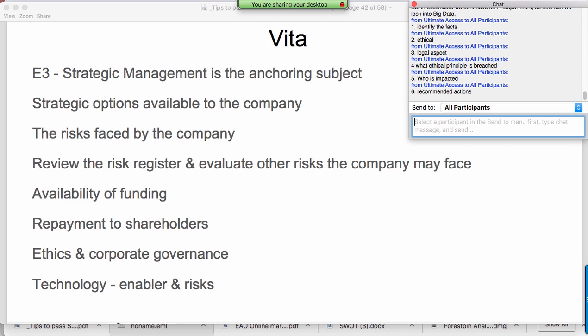Yeah, and don't be afraid of discussing the pros and cons of a situation, right? It could be either way. Okay? Technology is a huge area, both for Vita as well as Crown Care. It's an enabler, but it will also have its own risks that you need to be aware of. Okay. Any questions so far? Any questions?